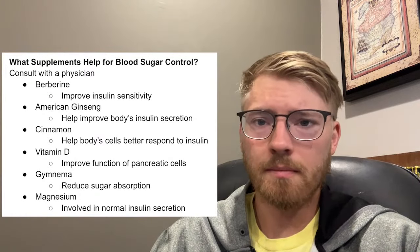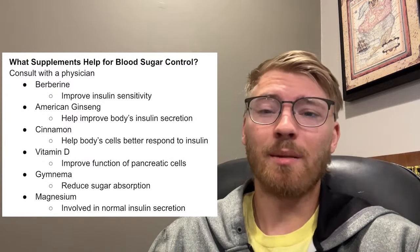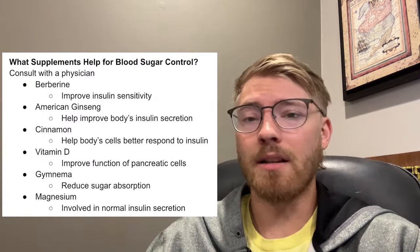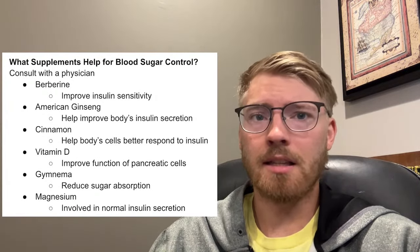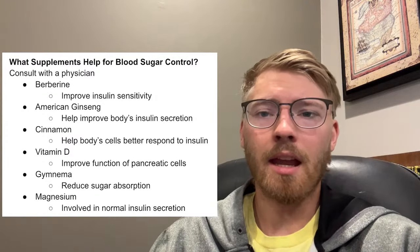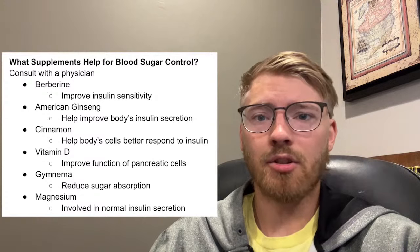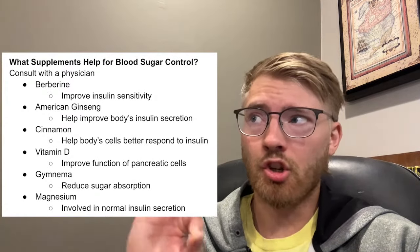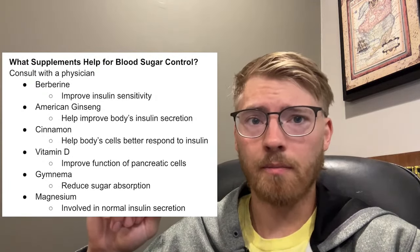Cinnamon, and this is great for me because I love cinnamon and use it a lot, can actually help the body's cells better respond to insulin. So you become a little more insulin sensitive, similar to berberine. And again, when you become insulin sensitive, your body is essentially able to use less insulin to actually shuttle that blood sugar, that blood glucose, where it needs to go.